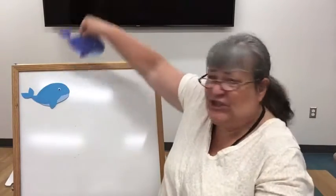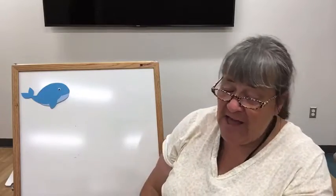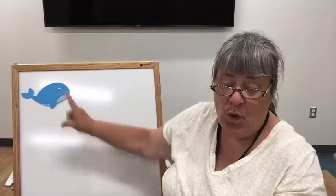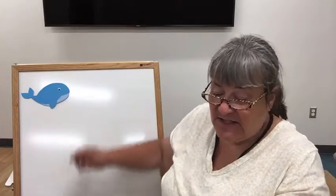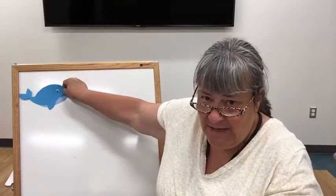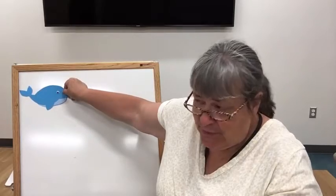Set. He spouted and went back underwater. And that left 1. 1 big whale longing for the sun. He swam up to spout. Ready? 1, 2, 3.